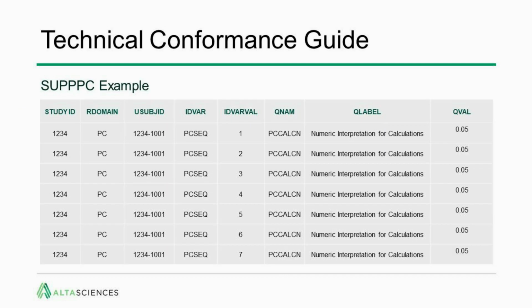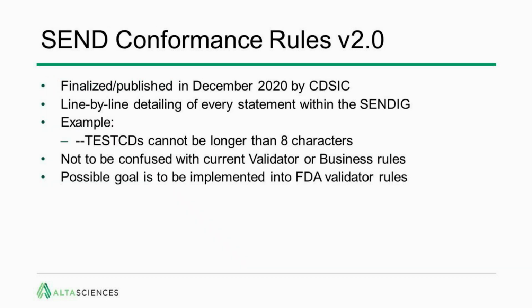Continuing from the previous example, this is an example of the supplemental PC domain that would be included because the BLQ values from the previous slide were used during the TK analysis for the lower limit of quantification value during non-compartmental analysis. The SEND Conformance Rules, version 2.0, were finalized and published in December of 2020 by CDISC.